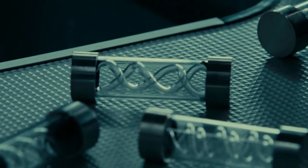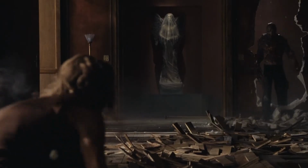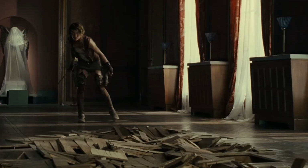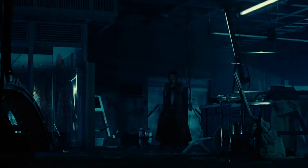Thanks to his heavy dose of the T-virus antivirus, Isaacs retains his intelligence while also possessing the brute strength and durability of the regular undead. Sealed into the lower levels of the Hive, he goes on a vast killing spree, slaughtering his former colleagues.